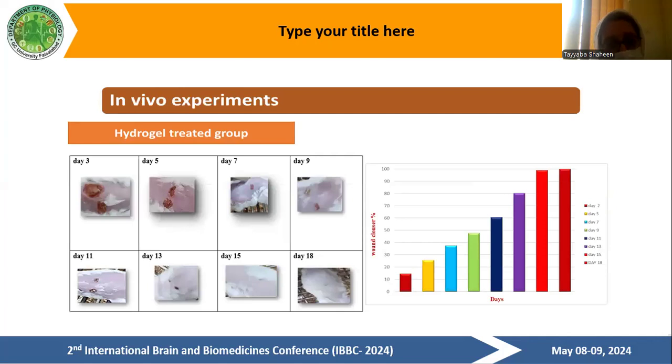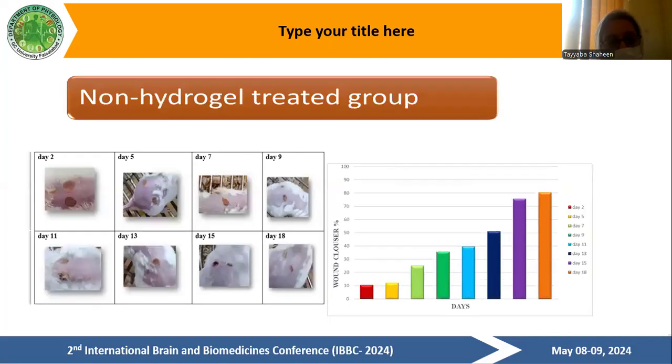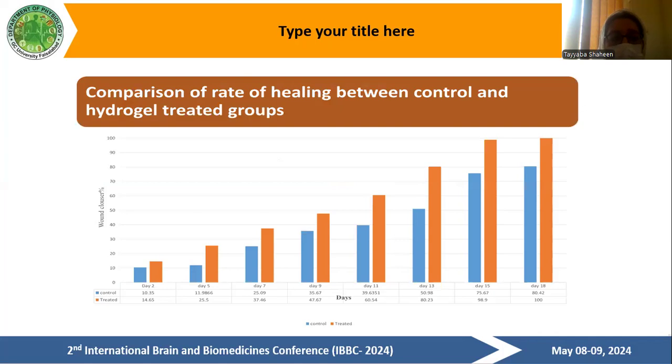And in vivo experiments, we examined the hydrogel treated group, the wound from day 3 to day 18. At day 18, the wounds were completely covered and mice had recovered. While in the non-hydrogel treated group, from day 2 to day 18, wounds were observed, and at day 18, wounds were still slightly open and they were not completely covered. So a comparison of rate of healing between control and hydrogel treated group was performed. In this graph, you can clearly see that the non-treated and treated groups have a difference. In the non-treated group, the recovery was slow as compared to the treated group.